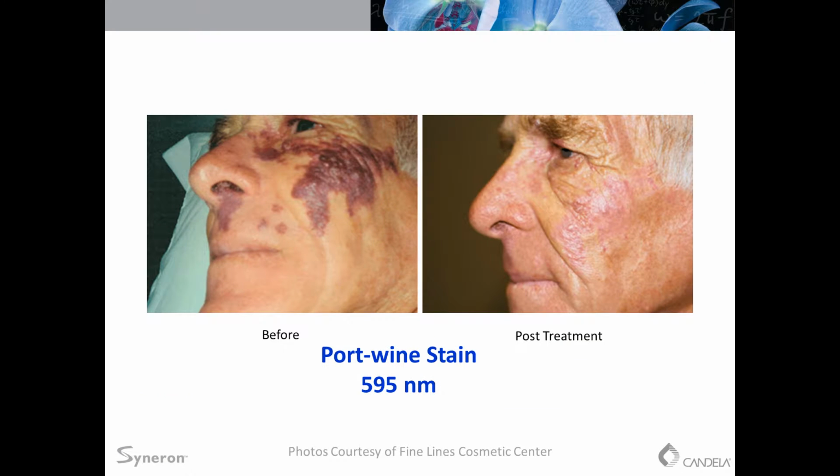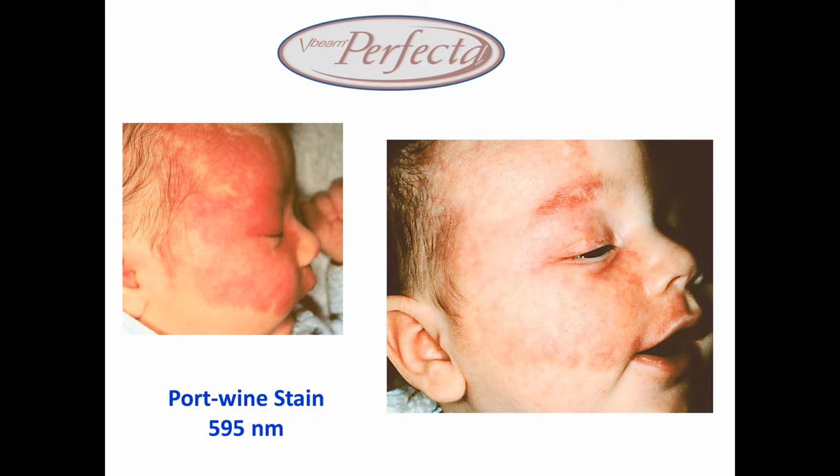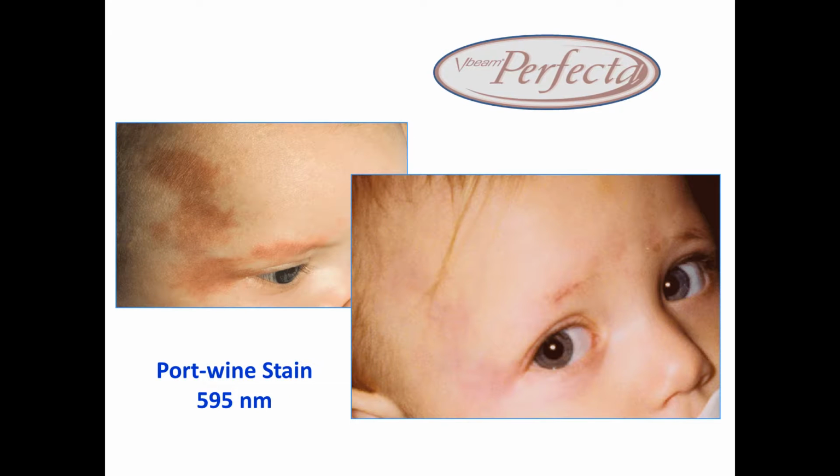Here's another example of a really thickened port wine stain. In the old days with 585, we really never could get these thicker port wine stains to respond, and they do well now. And I always show pictures of babies because that's what it was designed for, is to treat infantile port wine stains. I start treating babies usually about 3 months of age. Another picture of making a real difference in the young life of this patient who had a significant cosmetic problem with his port wine stain.